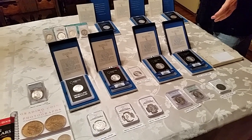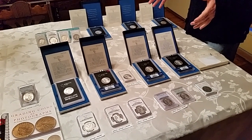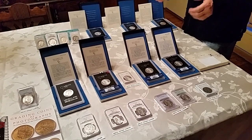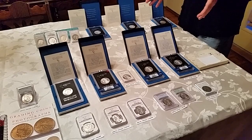The spot price of gold is $1,228. The spot price of silver is $17.42 an ounce. The Dow Jones Industrial Average is 18,019.35. The S&P is 2,097, and crude oil is $52.65 a barrel.